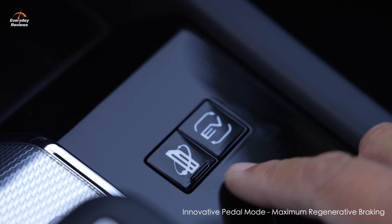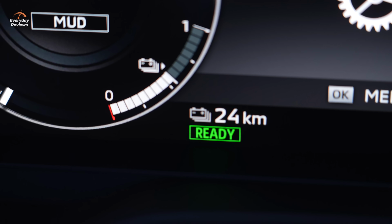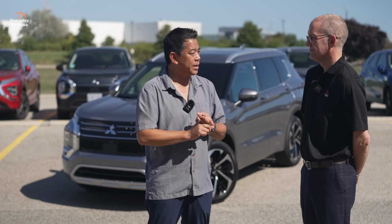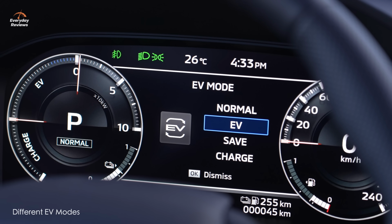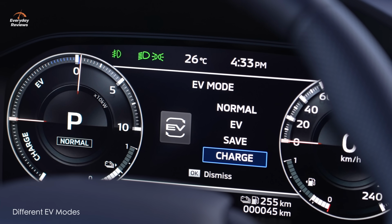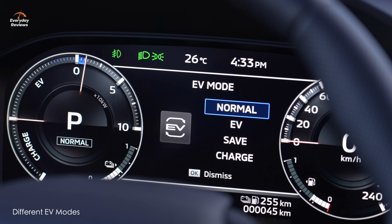You know, I've said this before, I've spent a lot of time in the gas version of the new Outlander. I love all the aspects of the new platform. It's such a premium product. Right. I would like a little extra oomph at the startup, and this is going to take care of that for sure. You know, there's no compromise with this new vehicle. I think it's going to be a huge, huge seller for Mitsubishi. Right, right. And we agree.